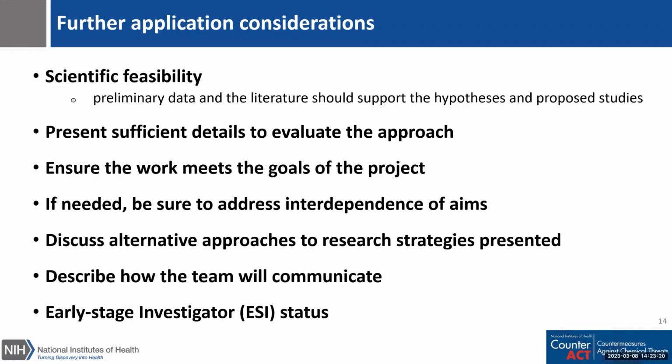And then also, we're always interested in having investigators come from other research areas, investigators that are new to the field of chemical countermeasures research. And we also like to support early stage investigators and new investigators. But this is an R01 mechanism. So you do have to consider what being successful in this award will do to your ESI status. And just make sure you weigh that against your other options.